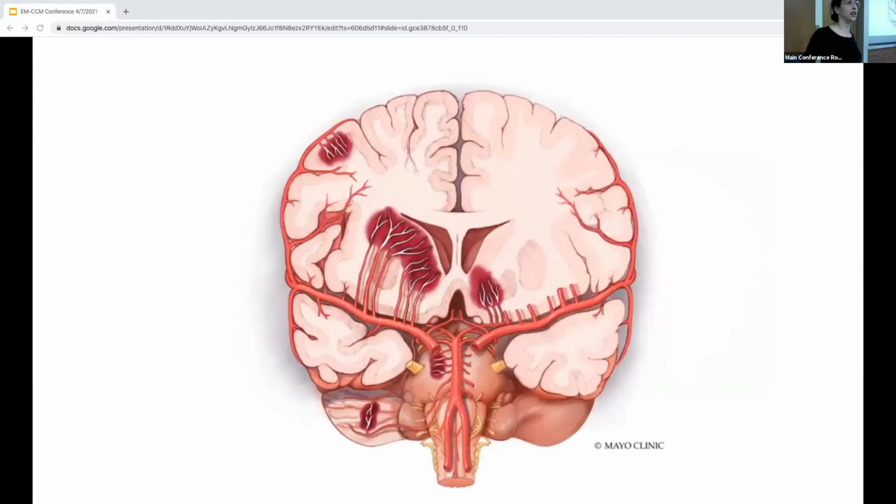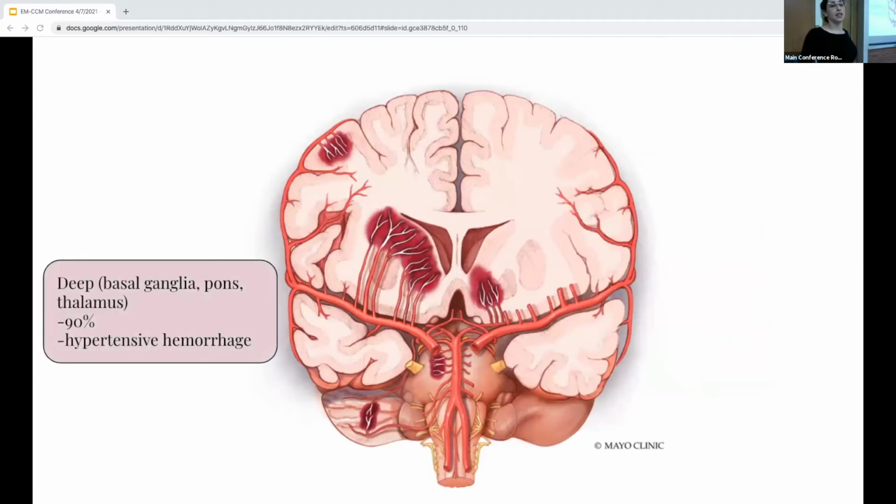The location really matters for prognosis and pathogenesis. About 90% of what we will see is deep ICH, and this is where we see most of our hypertensive hemorrhage. This is in the basal ganglia, the pons, and the thalamus.